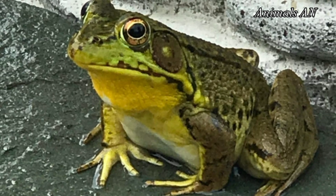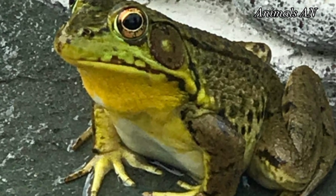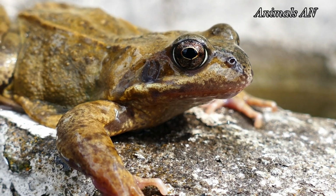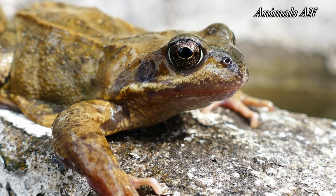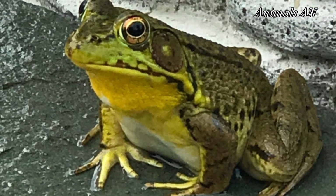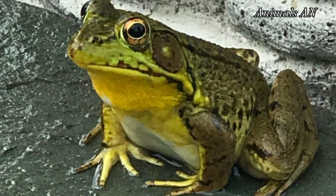Frogs have very strong back legs, designed to help them leap and swim. A frog's diet also varies depending on its species. Some eat insects and other worms, while others prey on other frogs, small rodents and reptiles.